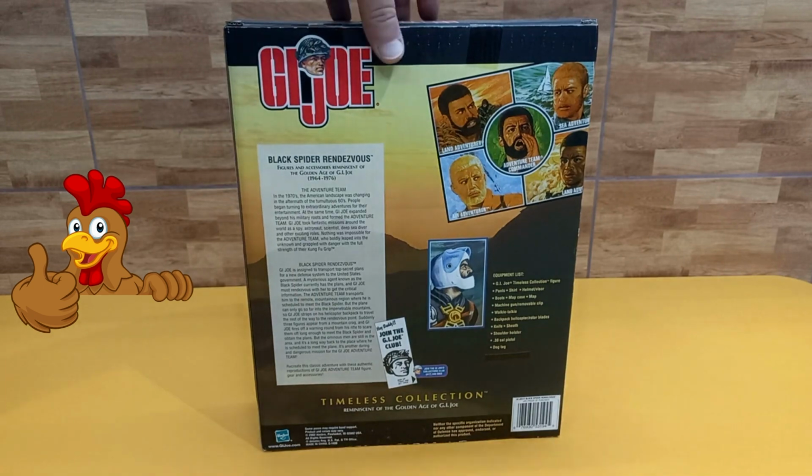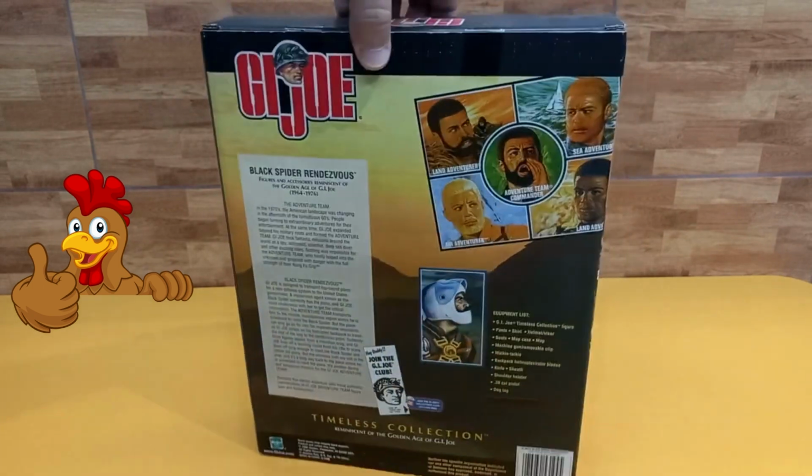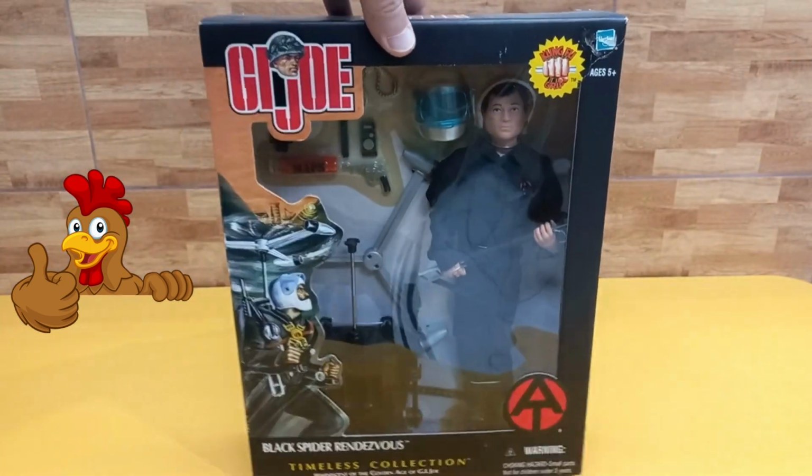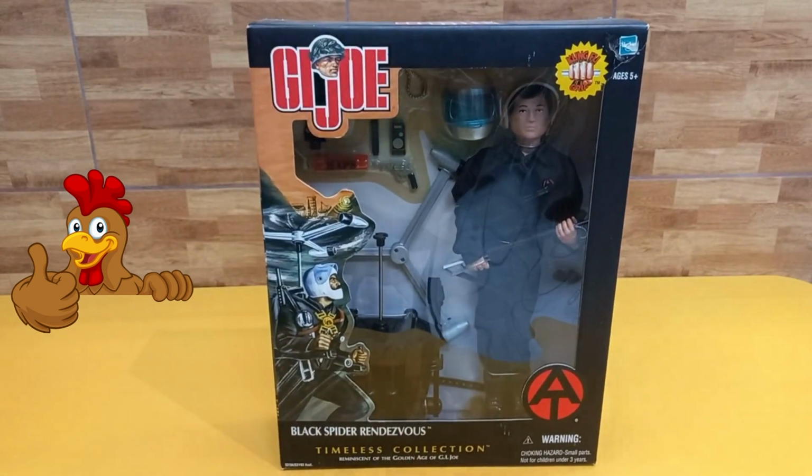So this is from what they consider the golden age of G.I. Joe, from 1964 to 1976. And Black Spider Rendezvous was one of the adventure sets you could pick up. And the cool thing about this is it has a backpack helicopter. So I'm excited to open this one up. It'll be the first time I've played with a 12-inch Joe since I was a little kid. So I'm looking forward to it. Let's open this thing up and check it out.